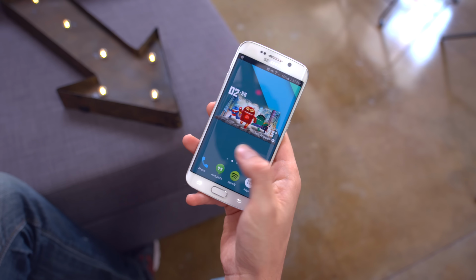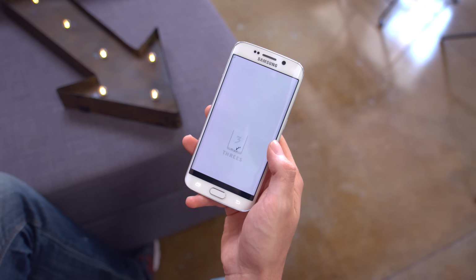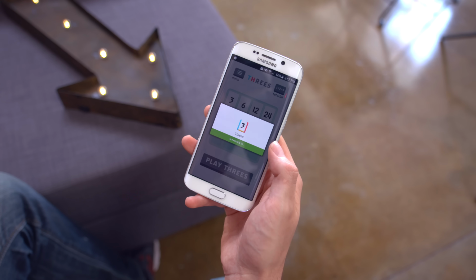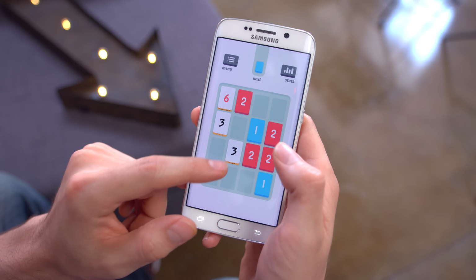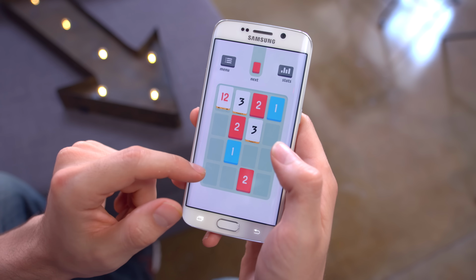Next up is an awesome time-killing puzzle game dubbed Threes. It's number-based, and the gist of how it works is that any number higher than 3 can only be added to itself. So for example, when you add 3 plus 3, that gives you 6, you now need another 6, which turns into 12, and that keeps going and going.